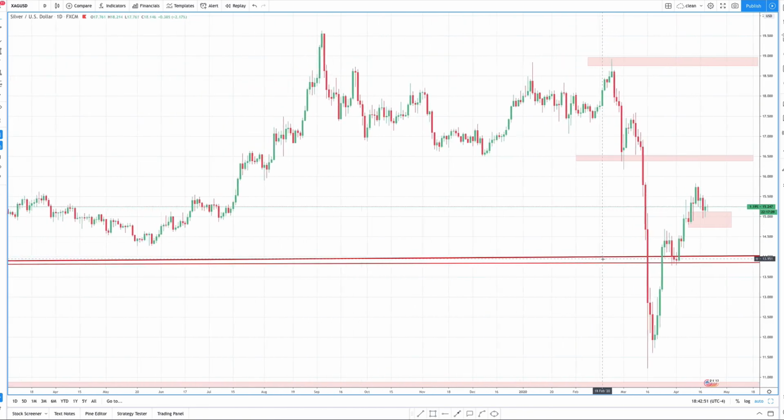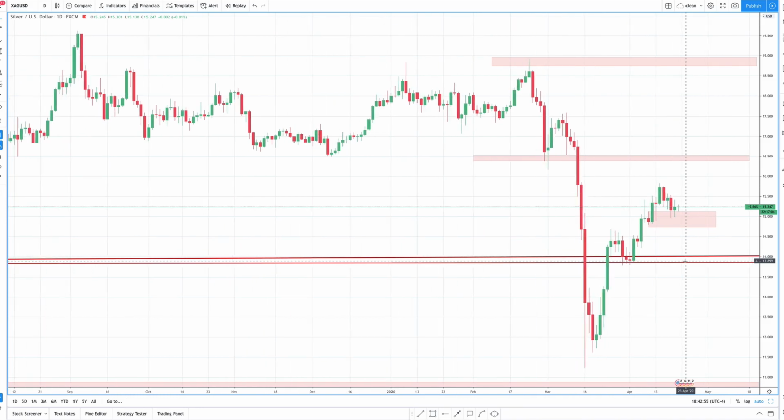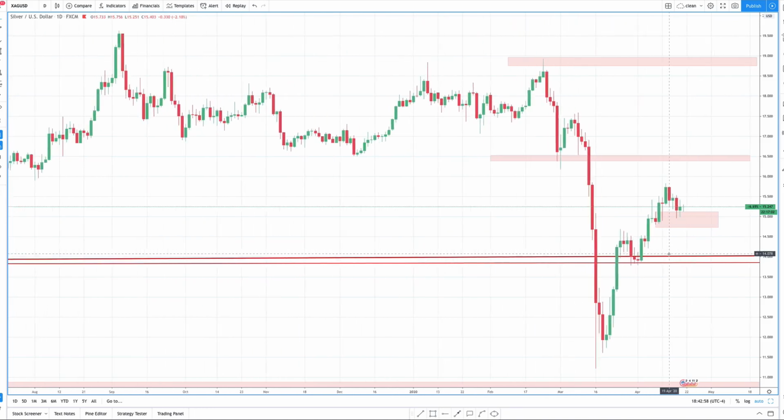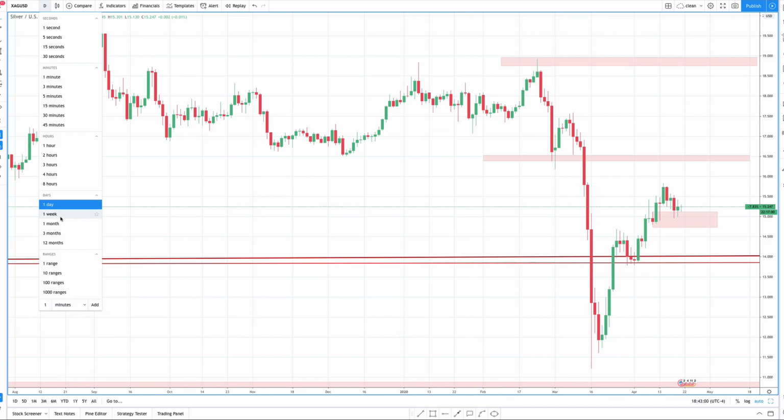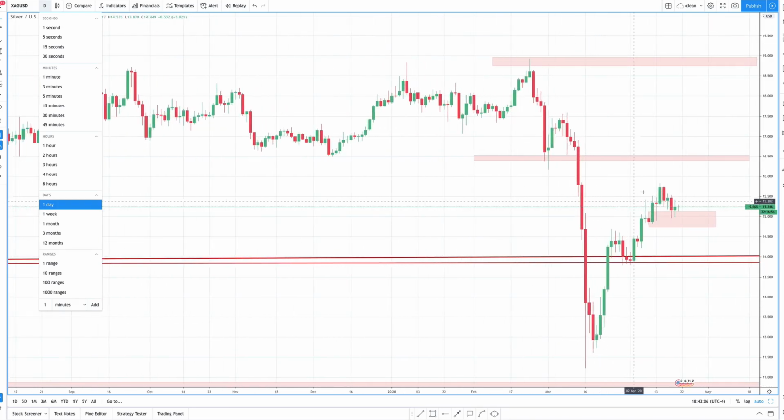As far as support is concerned, we have some solid support at around 13 and 3/4, simply because that was the level of support that turned into resistance, but again, just broke right through. This could be a V formation, a V recovery.